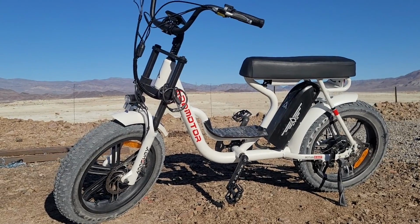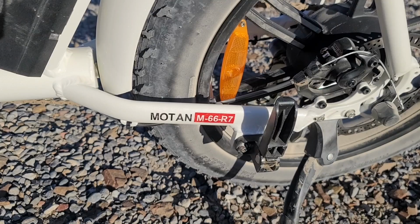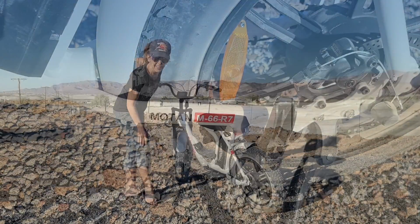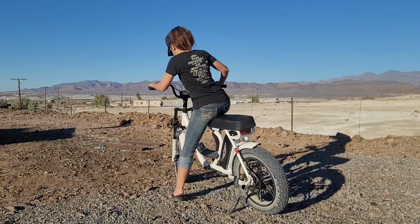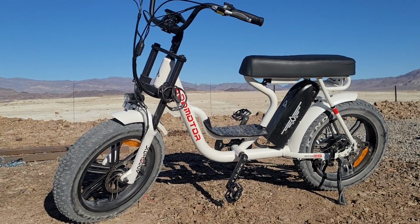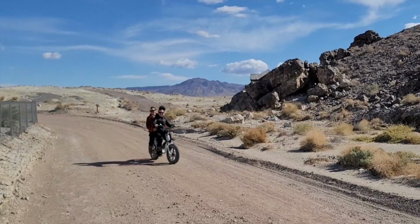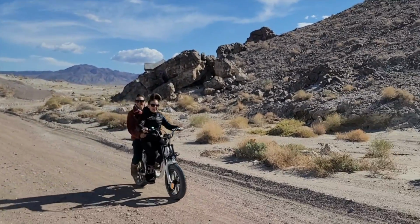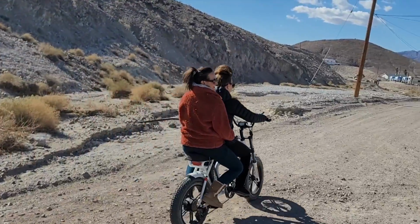Now, Addmotor makes all different styles of electric bikes, but I went with the M66 R7 Cruiser because it's a step-thru model, meaning it's easy for me to get my leg over. Remember, I'm built like a penguin. I have short legs. But it's also cool because the seat is big enough to carry 2 passengers, which means my sis can hop on the back and go for a spin with me. The weight limit is 300 pounds, so the 2 of us fit just fine.